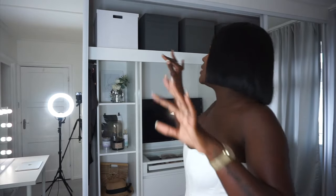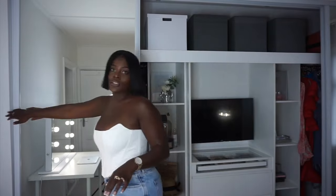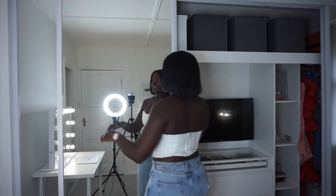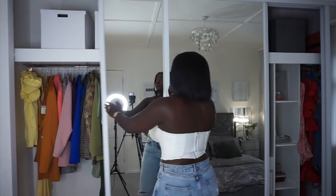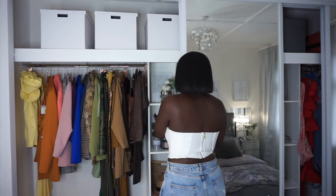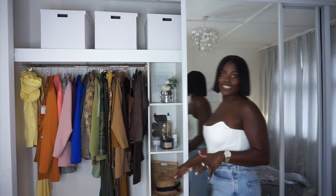And just the finishing of this wardrobe, I feel like I'm in a hotel now. My room feels like a hotel, and I'm actually so gassed and so excited and so happy about it. So I'm going to show you guys this part of my wardrobe. So these are sliding doors. So basically, they move. Just like that. You can position them any way that you like. I'm not going to show you guys that yet.